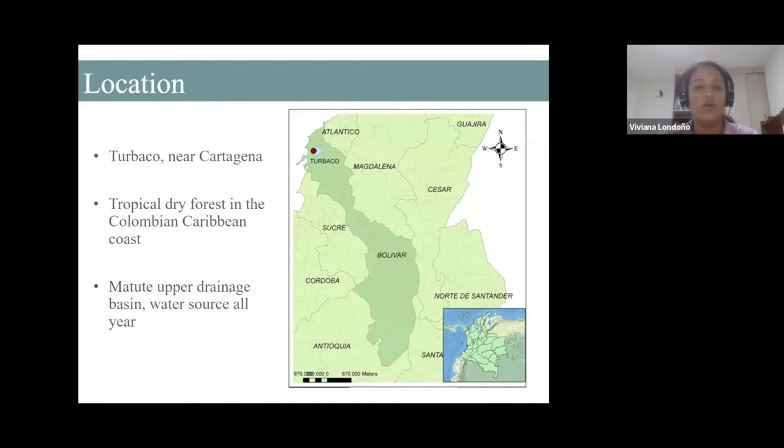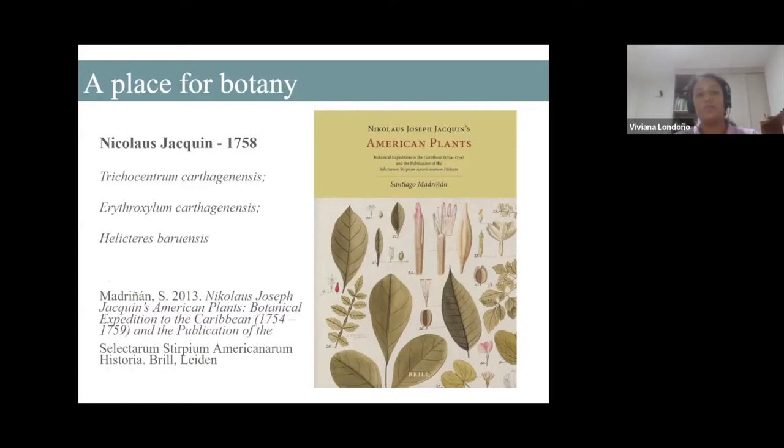Next, please. For example, in 1758, Nicolas Jacquin, an important expeditionary of the Caribbean region, arrived in Cartagena and, amazed by the plant diversity of this area, found and described many species. We have some species that are named after Cartagena, like Trichocentrum cartagenense, Erythroxylum cartagenense, and, as it says there, Elicteris baruensis, which is named after the main island, Baru, in Cartagena.